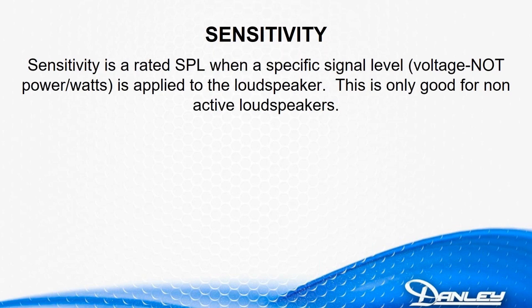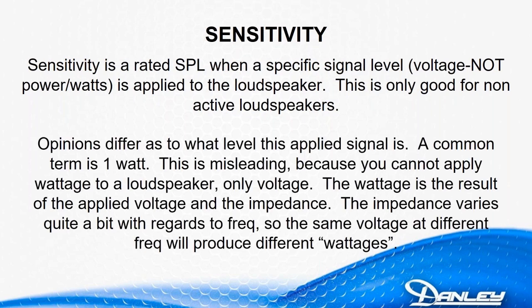Sensitivity. Sensitivity is a rated SPL, sound pressure level, when a specific level, voltage, not power or watts, is applied to the loudspeaker. This is only good for non-active loudspeakers. And opinions differ on what the applied signal is. A lot of people use 1 watt. It's the common term. It's very misleading because you do not apply wattage to a loudspeaker. You apply a voltage. The wattage that's being dissipated is the result of the applied voltage and the impedance at a particular frequency. The impedance is going to vary quite a bit with regards to frequency, so the same voltage at different frequencies will produce different wattages.